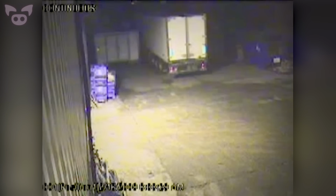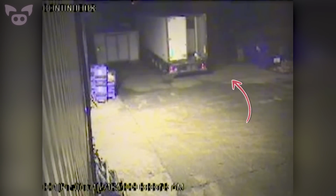At first, one would be excused for thinking this might simply be a bug flying past the camera. However, what happens next will likely make you question this theory. Watch. The door to the truck suddenly unlatches and begins to swing open. Several seconds later, a similar transparent shape looks as if it rises up from the ground and then enters the back of the truck.